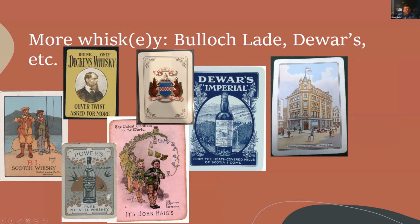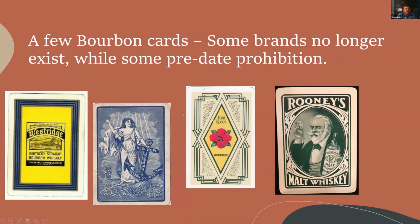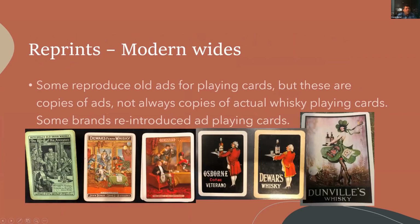The older ones, you can tell if you have a careful eye, and some people may be able to tell the older decks like that. And these are some of the Prohibition, pre-Prohibition bourbon decks like New Hope that you might have seen. Again, I put Rooney's, and I've included a card from the Four Roses deck that many of you may have if you do collect decks. Westridge is another one as well.